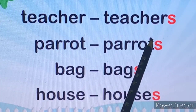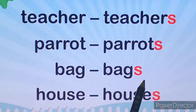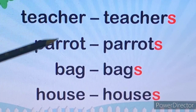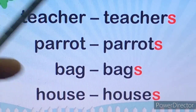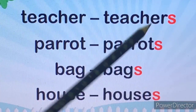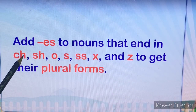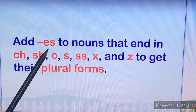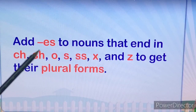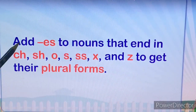Teacher will become teachers. Parrot will become parrots. Bag will become bags. House will become houses. All the singular form of noun, by adding S here, it will be plural form of noun. Okay? So now students, we are learning rules of ES. Okay, we already learned rule of S. Now we are learning about ES, where we have to add ES.